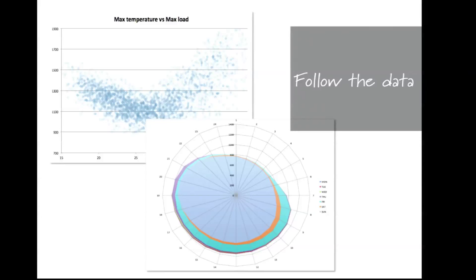And it's really important, just to reiterate, to do this, because some of the best-held assumptions around the data, where it's going to go, or the degree to which it's going to illustrate something, can be challenged almost immediately as soon as you get your hands on the data. For instance, up there in the top left, we have a scatter plot of temperature versus load, and it pretty much followed the expectation.